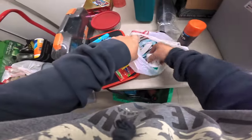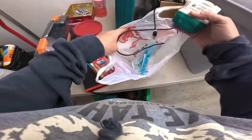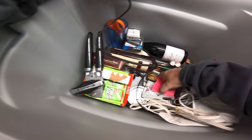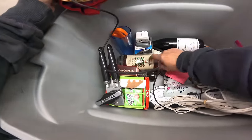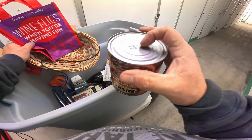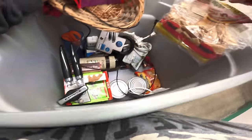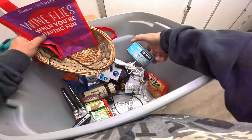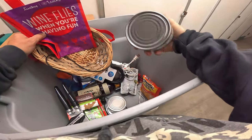Toothbrushes. Bead stick, a deodorant, and Neosporin. Not too exciting here. There's an Apple charger. Got a little bit of liquor in here. Pinot Noir and whiskey. Canned foods. Baked beans right here. Yum. Best by 2023. Just a wee past. Some potato chips. Tortilla chips. Ooh, there's ramen. Albacore tuna, 2022. And albacore tuna 2021. We're getting older.